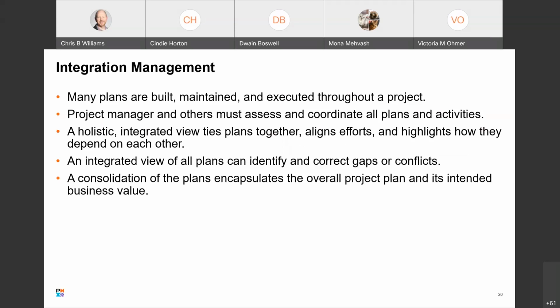Integration management. So there are many plans that are built, maintained, and executed throughout the entire project. Again, we said this up front. Consolidating these plans together enables the project manager, you, and others to assess and coordinate all the various plans and activities. You have a good view of it, right? So a holistic integrated view ties these plans together, allows them to be worked by subgroups of the project team, and it aligns the efforts and highlights how they depend on each other.